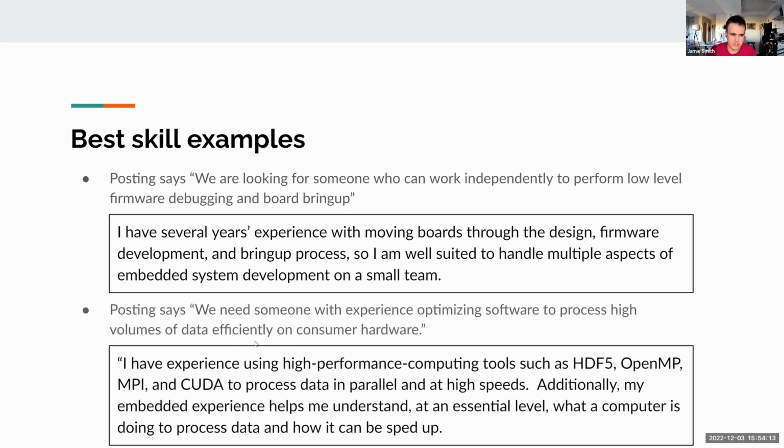Or if the posting says, we need someone with experience optimizing software to process high volumes of data on consumer hardware, I could say, I have experience using high performance computing tools like HDF5, OpenMP, MPI, CUDA to process data in parallel and at high speeds. Additionally, my embedded experience helps me understand at an essential level what a computer is doing to process data and how it can be sped up.